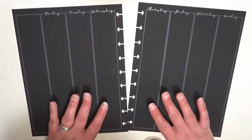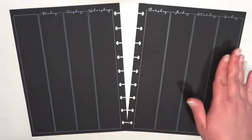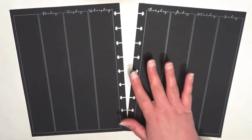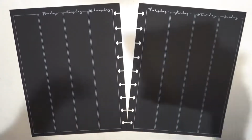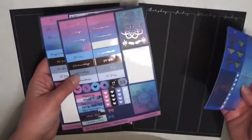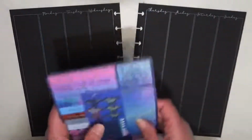I am going to be decorating this for my daughter's birthday. So my daughter's birthday is Thursday. My son's birthday is Sunday. I did a different spread for him, and she has picked out this kit from Simply Gilded. She wanted something that was based in fantasy and in forests, so we have the Enchanted Forest kit.